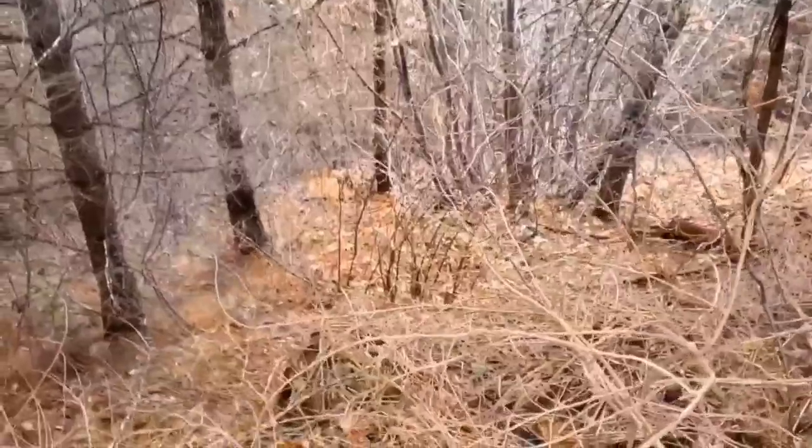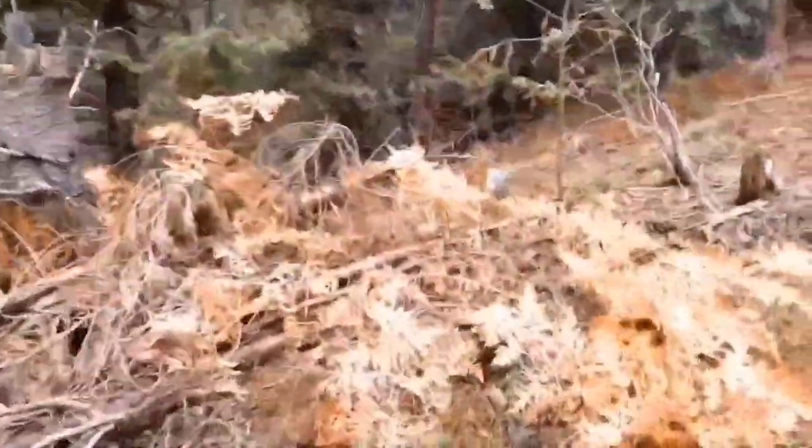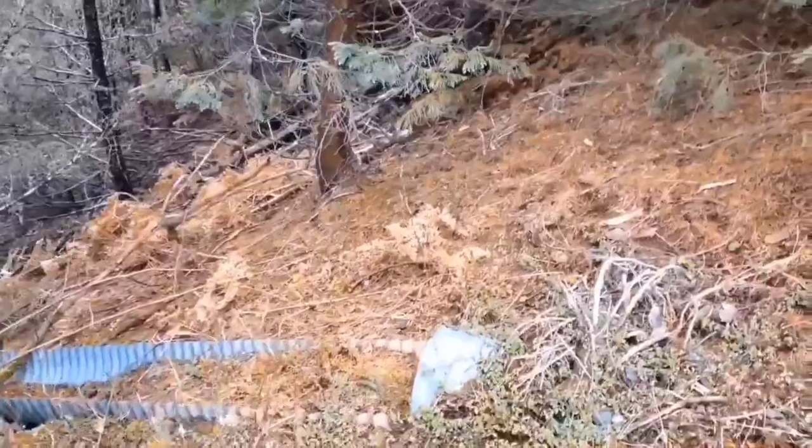Is that it? No, that's not it. Looks like it could have been. And it's possible it was. And this is... it's not up there anymore. We've come too high up. It's got to have cut across. Here's a little drainage ditch. Some culvert.